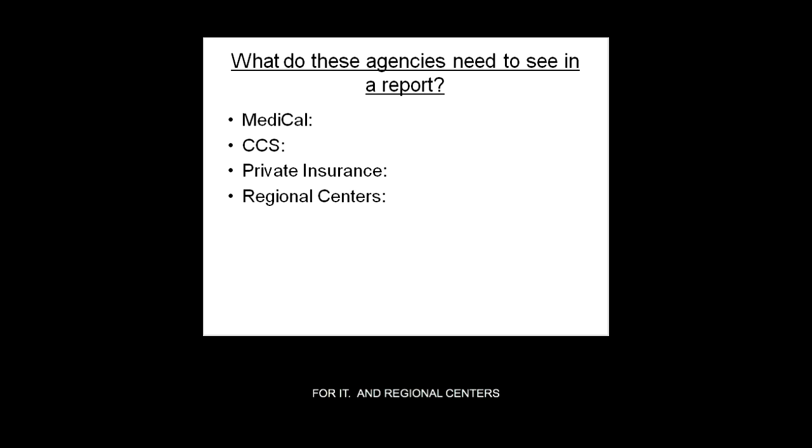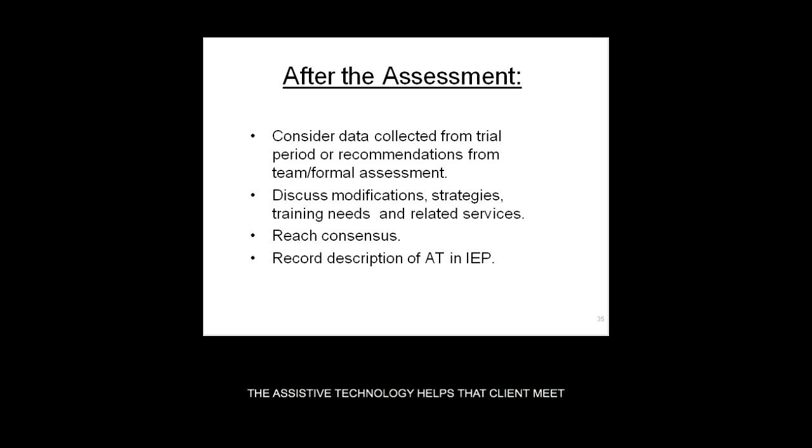And regional centers will pay for tools for students, or individuals, who are regional center clients, but now you do need denials from any other funding source available. That can include private insurance, it can include CCS if they're CCS clients, it can include the school if they're school clients. And there also has to be justification on how the assistive technology helps that client meet their regional center goals, their IFSP or IPP goals, which are the regional center plan goals. Okay? So be aware of what those agencies need to see. They're a little bit specific. Okay, that's good to know.